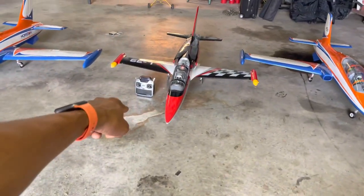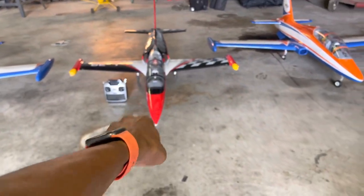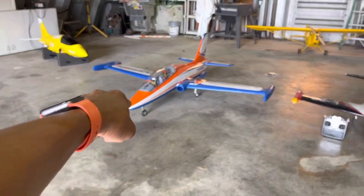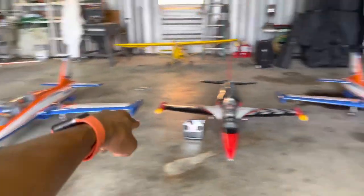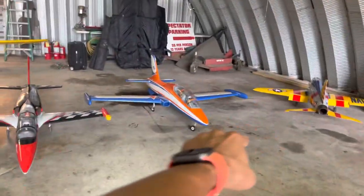It's here. This is it. That's it. Right there. That's the one. This L-39 Albatross Black Horse, and the MB339 from Team Horizon, baby. Hangar-9 Aramache MB339. Both of them.